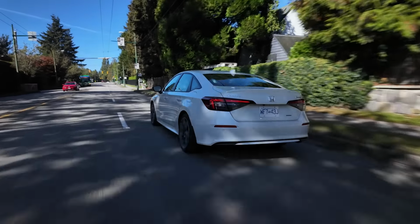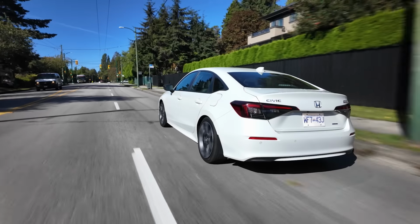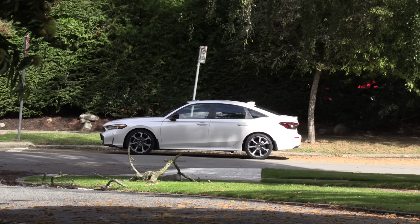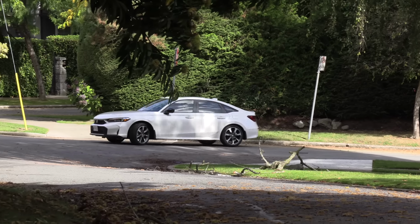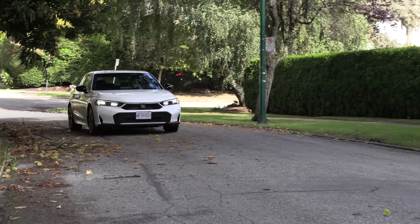It has a real quality feel to it, and you get that through the seat of your pants. The quietness definitely plays into it, but the classic Honda dynamics are there, especially the steering. It has a very connected, fun to drive attitude. I would be more than happy to drive this every single day.